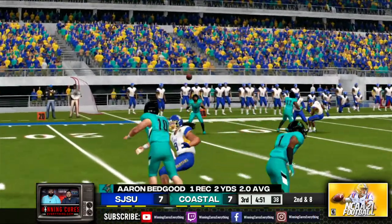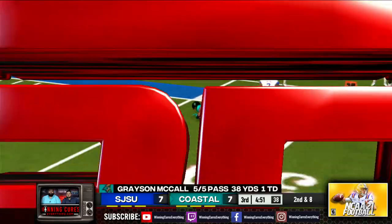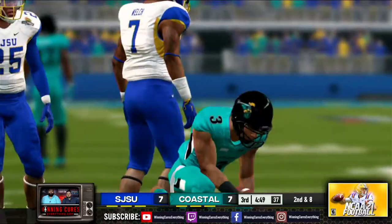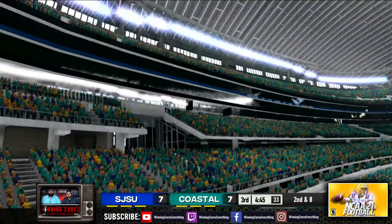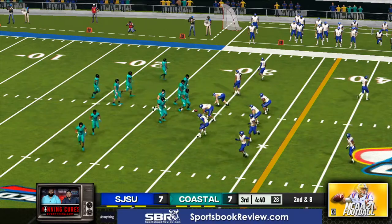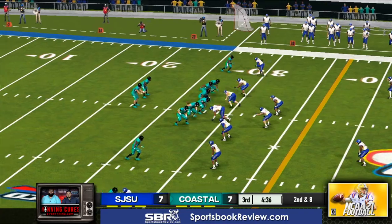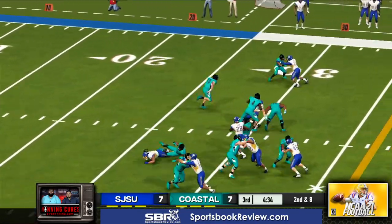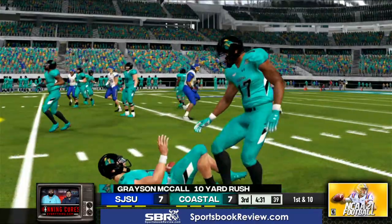Well, here I think the quarterback needs to be a little bit more patient in the pocket. That way he can allow his receivers to get downfield a little bit before he throws it. From their own 28-yard line, second down. Gets out to around the 38.